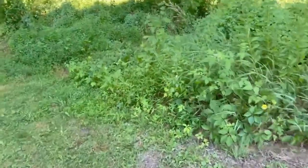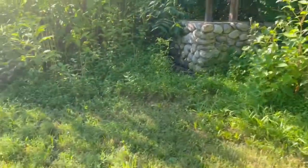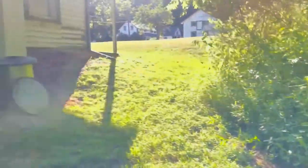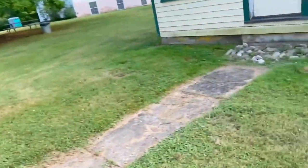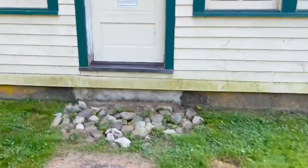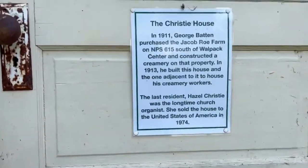So yeah, just looking down. Here's this little well thing over here. This is just one of the mending buildings down here. So here's another house here. This is called the Christie House. If you can pause it and read it.